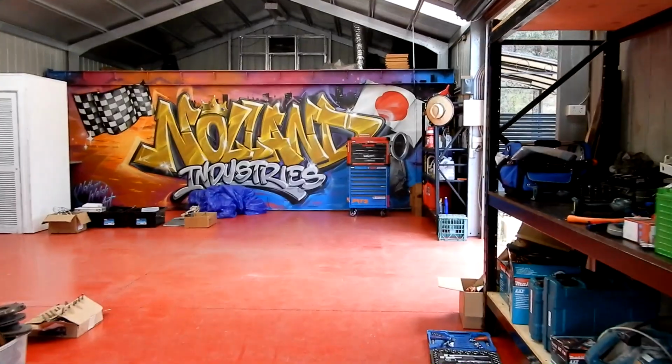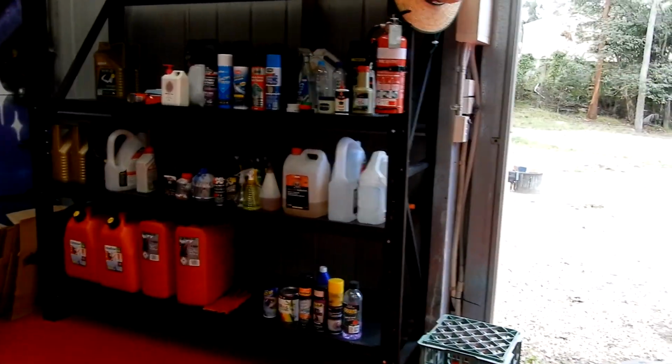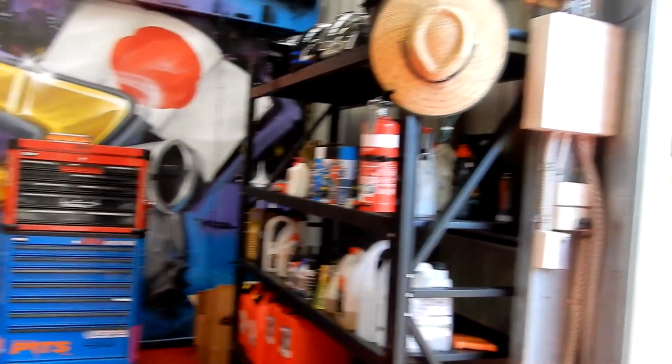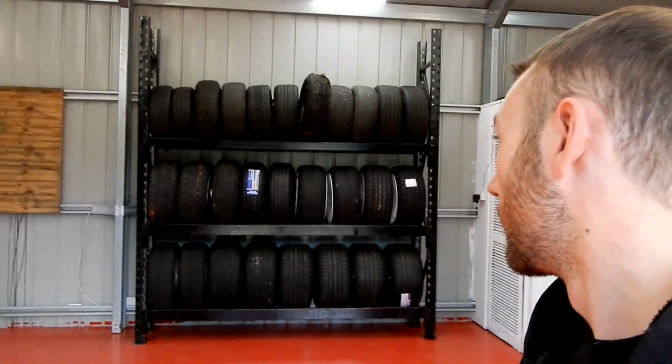And then down here, I've got one of those bloody cheap racks you buy, just set up here. That's got all your liquids and shit on there. And then the tyre rack. I didn't realise how many tyres I had, but that's a shit load of wheels. I'm gonna get 2 more beams and put them up here, but I ran out, so I've got to get 2 more, and I can have an extra rack up there, because I'm sure I'm going to end up with more wheels for these other cars.